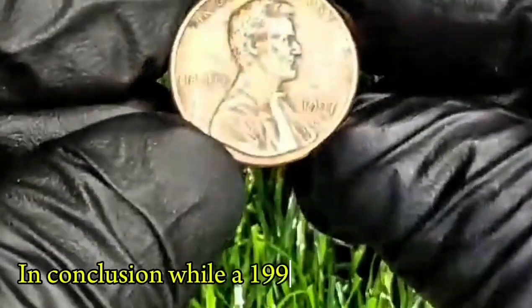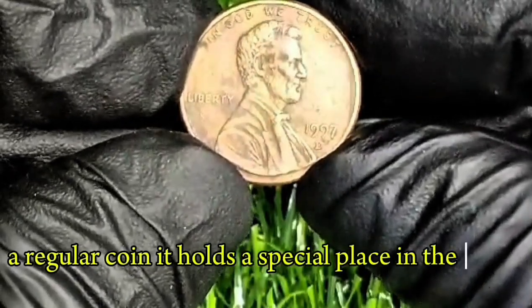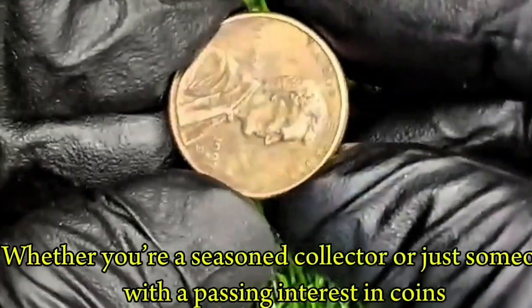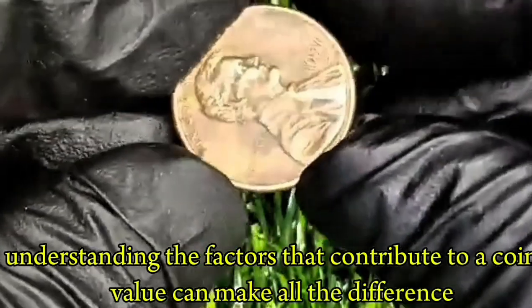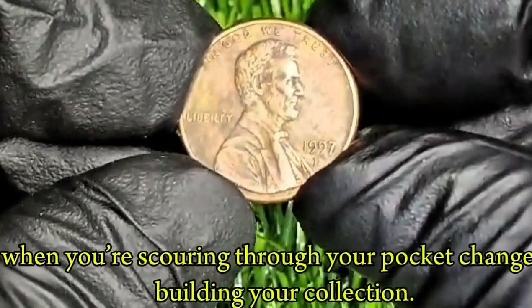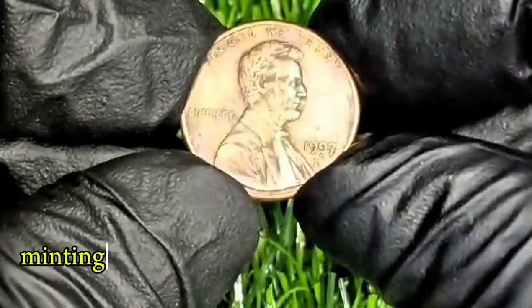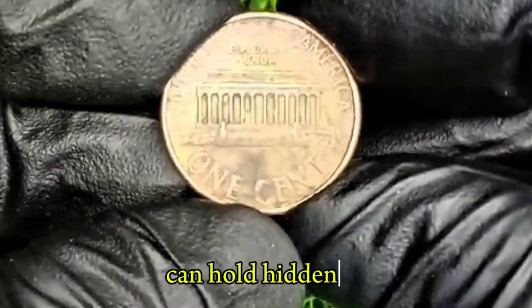In conclusion, while a 1997 penny might seem like a regular coin, it holds a special place in the world of numismatics. Whether you're a seasoned collector or just someone with a passing interest in coins, understanding the factors that contribute to a coin's value can make all the difference when you're scouring through your pocket change or building your collection. The 1997 penny, particularly those in fine condition or with rare minting errors, is a prime example of how even the most common coins can hold hidden value.